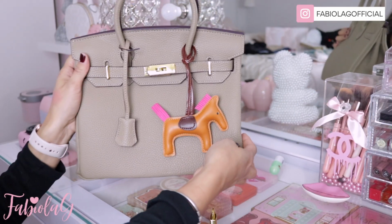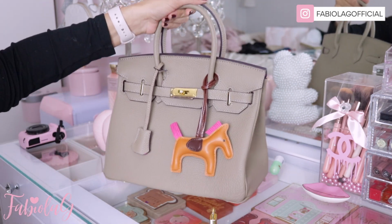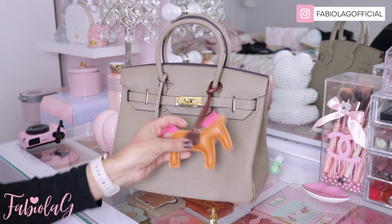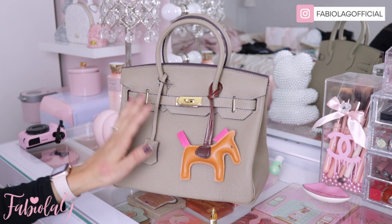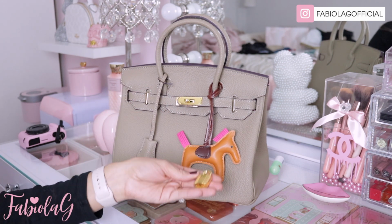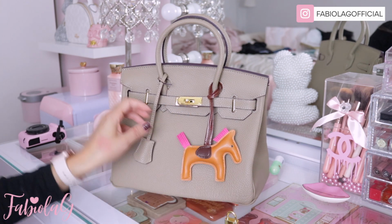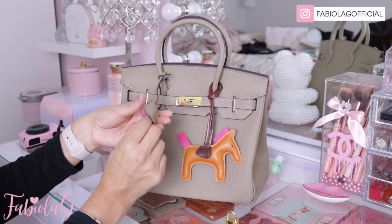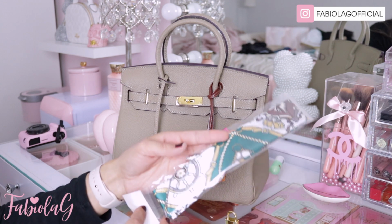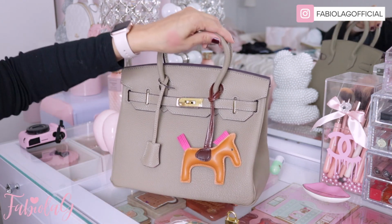So here is my new gorgeous, adorable purse. I am loving this purse so much. I love the color combination of the purse and the little pony. I just feel like it makes it stand out more, and I love the combination on this. It also comes with its own little lock that you can use to lock your purse, and it does have the little key, which is right in here. And I also love the fact that they include the little twillies if you want to add them to the handles of your purse so that they don't get damaged.